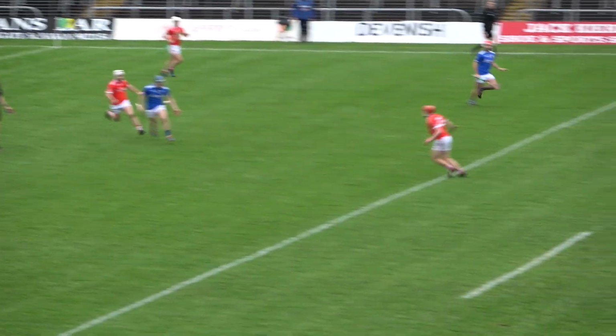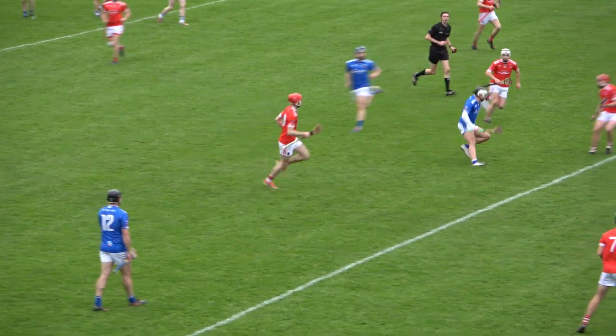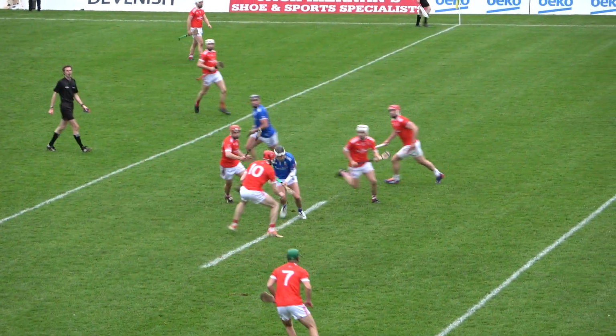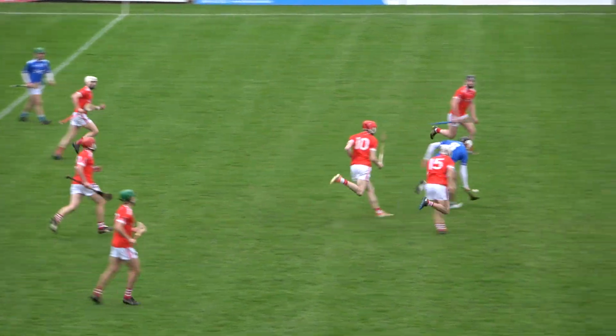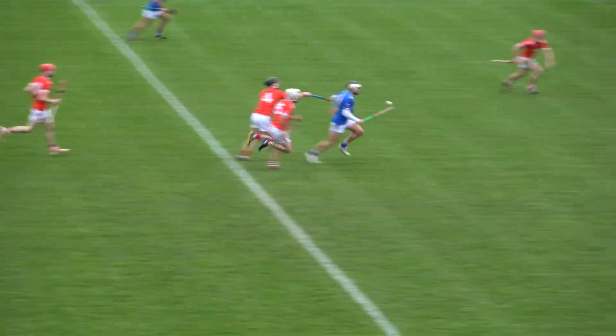Down the middle of the field. Joey Cole chasing his man. Plays inside here to the full-back, break comes through. He's bottled up. He's going to lose this ball. Trim have numbers there. Trim should win this ball. Joey Cole should put something on him. No, he's still going. That's the sub.